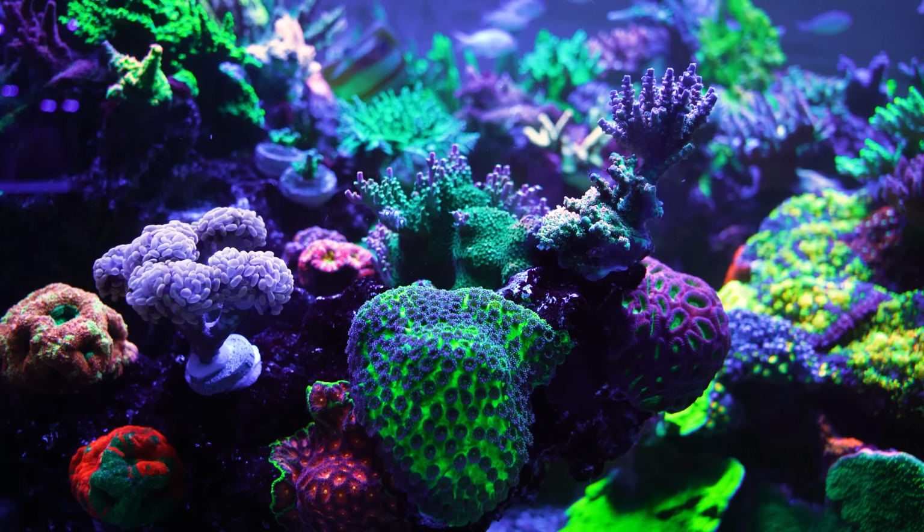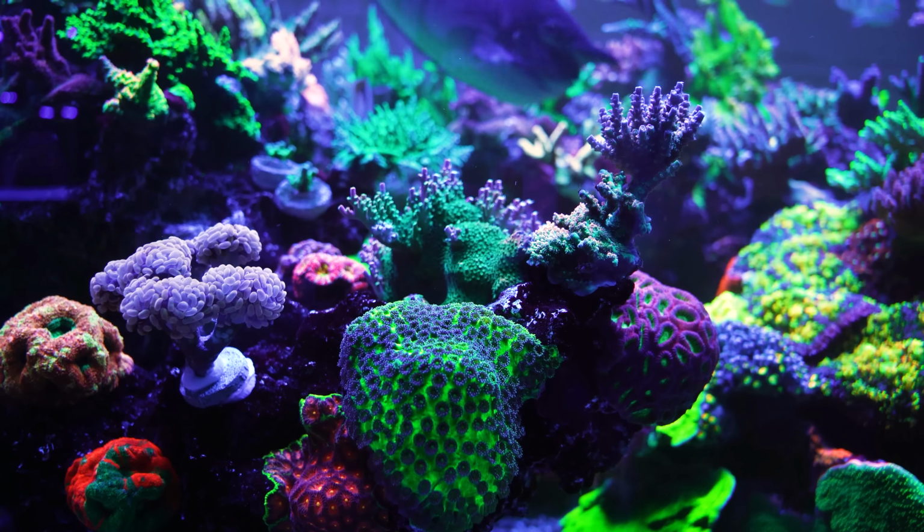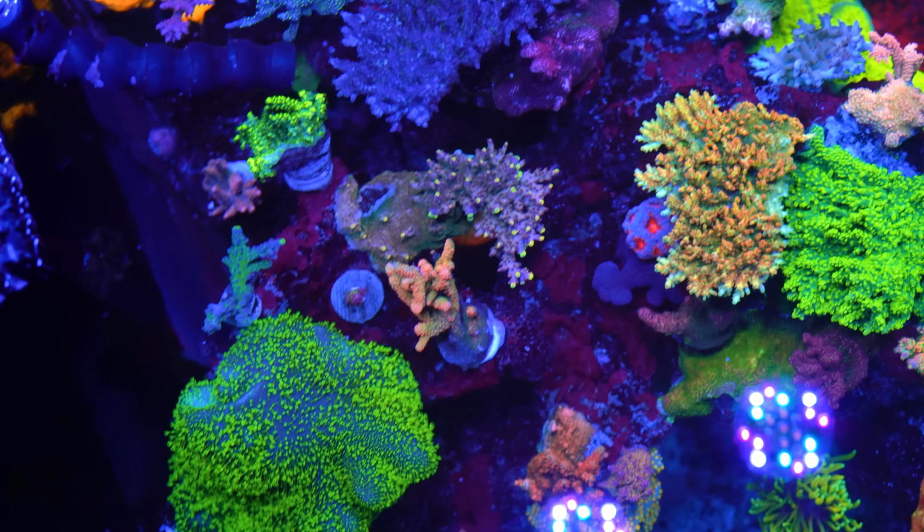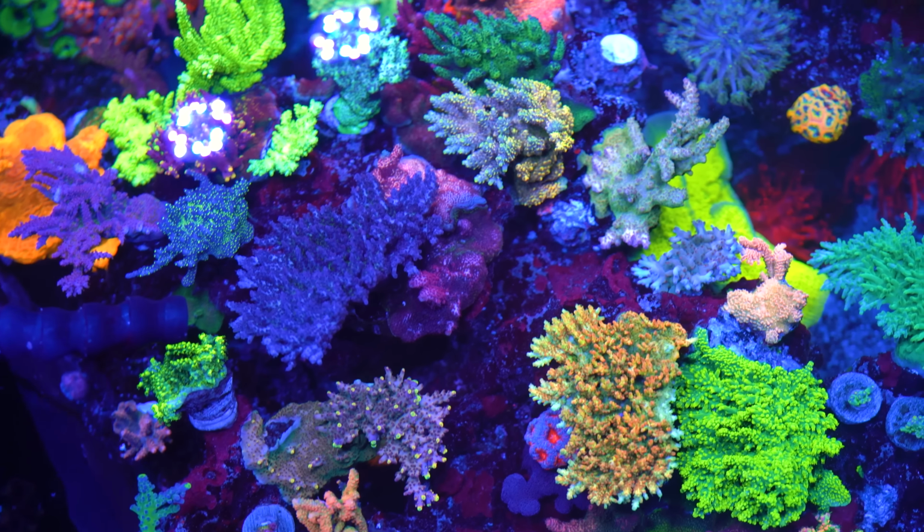There's a beautiful Acan Hialeah right here. It's half green and half red. Some of these Favias encrusting into the rocks. Can't help it, but all the nice Acroporas.